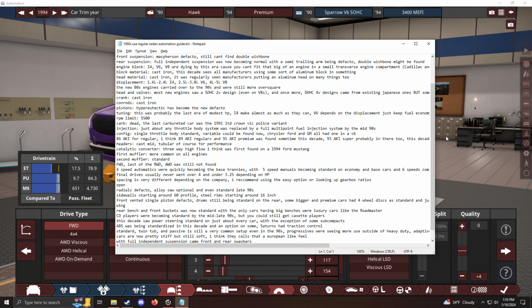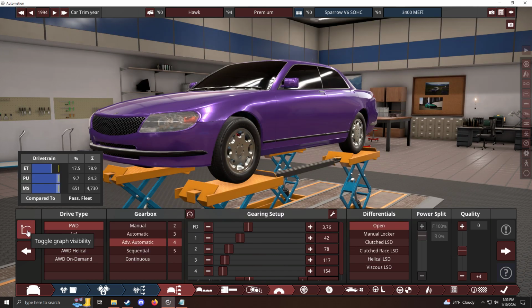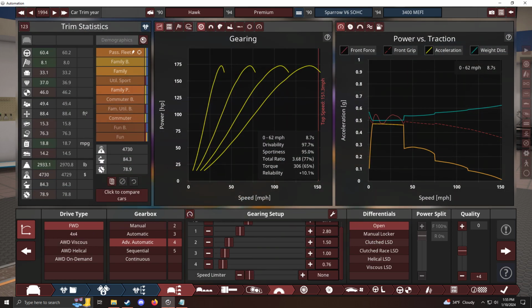Final drives never went over 4 and never went under 3.25, depending on your horsepower. Of course, with this gearing setup, I'd say really just something like this would be good. 4-speed automatics, or advanced automatics, I should say, were something like this. They had an overdrive like the 4L60E or 4L80E. It had an overdrive like this.